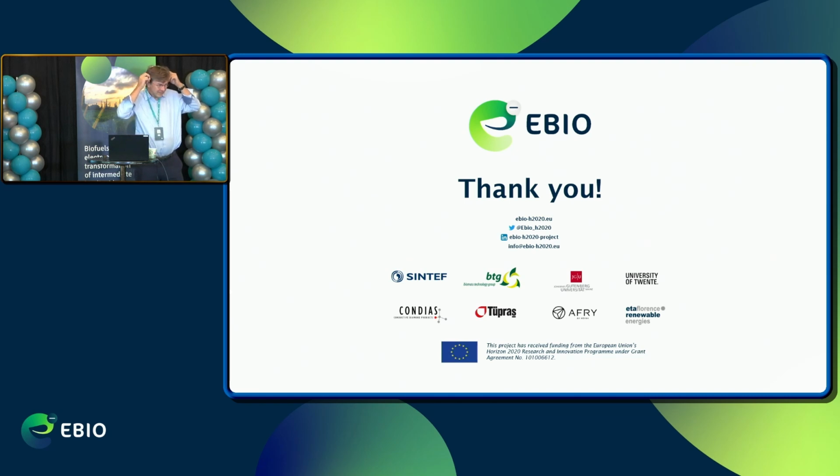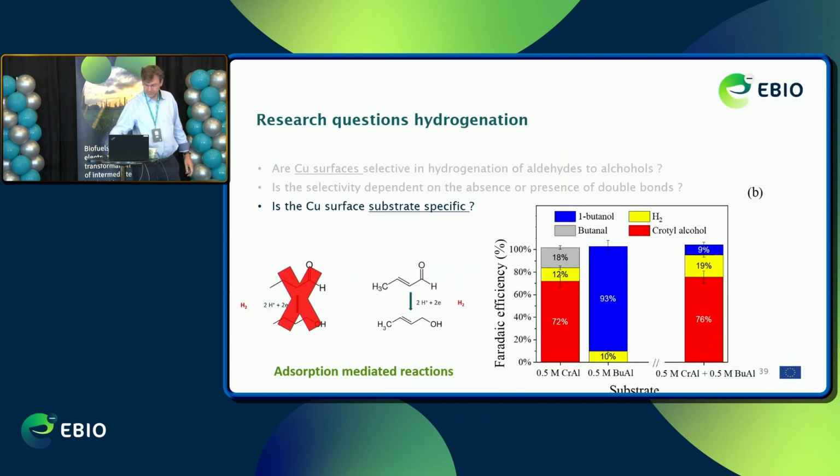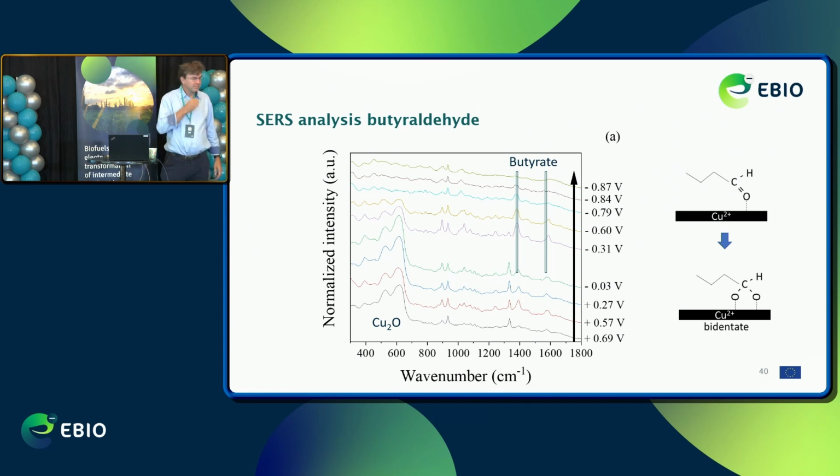The double bond with the carbonyl, like in the picture, the crotyl aldehyde, yeah? So when you have it without a double bond and when you have it with a double bond, with the double bond you are getting a better conversion because the double bond probably helps the coordination with the copper surface. Correct, because the double bond is in conjugation.